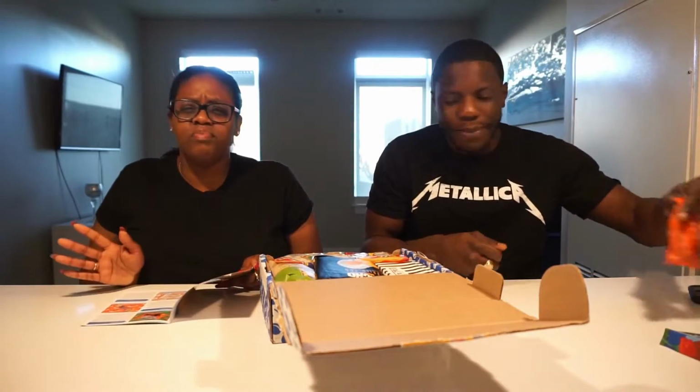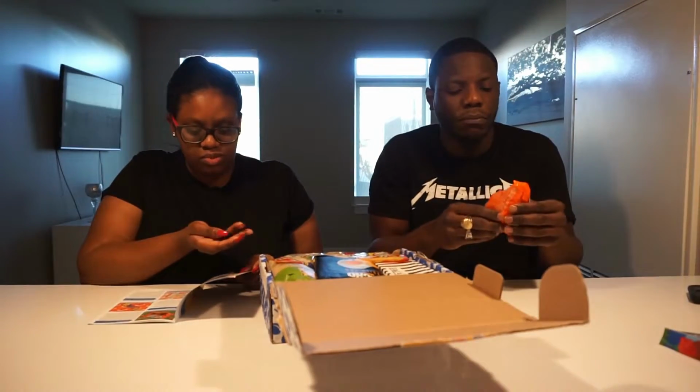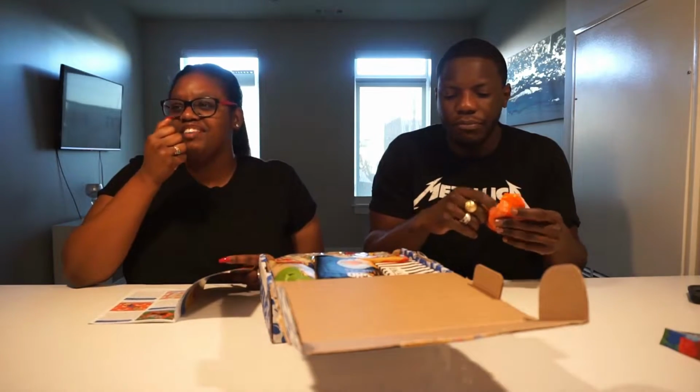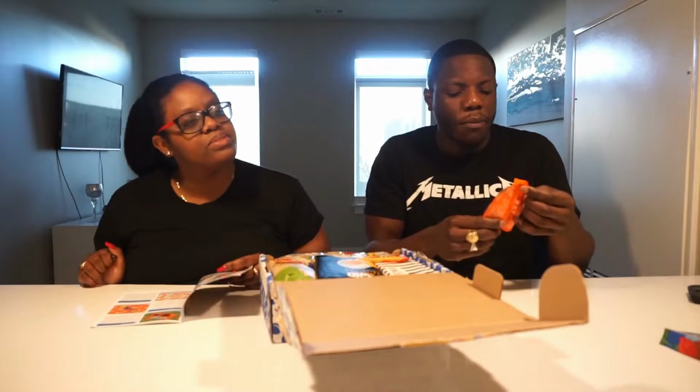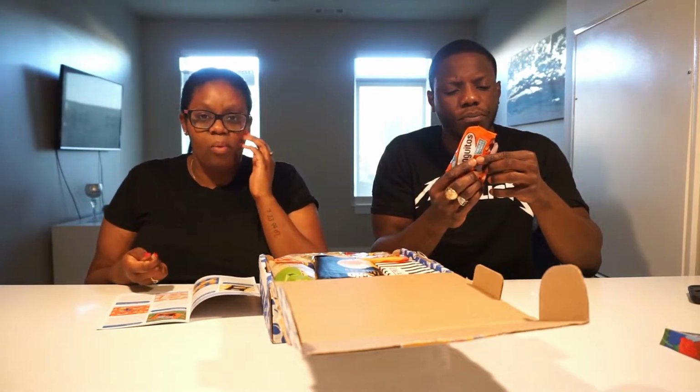Chocolate. It kind of tastes like the peanut M&M's. Yeah. That's exactly what it tastes like, to be honest. Like Reese's. It don't taste like no Reese's. It tastes like chocolate covered M&M's. Peanut M&M's. I like these. You can't go wrong with these. Definitely can't.